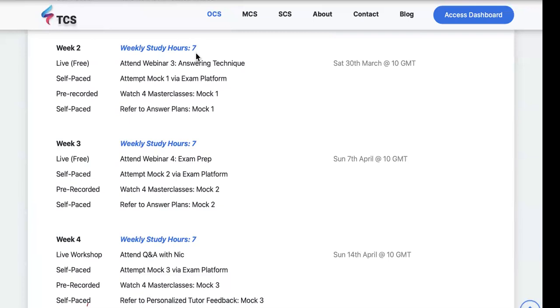And on Friday, you are supposed to redevelop answer plans focused on the subtasks in which your performance was low. And on Saturday and Sunday, it's just a matter of referring to the answer plans for your chosen mock, which is mock number 3 as per the example which I took. And on top of that, attending the weekly class, the webinar, or the workshop. So your life becomes extremely easy.